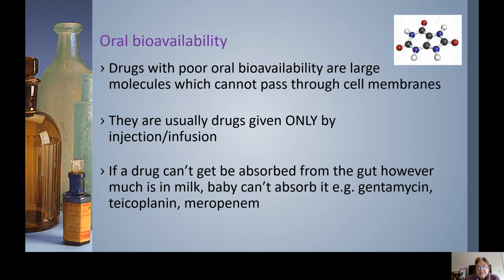Examples of this are things like gentamicin, ticarcillin, and meropenem, which may be infusing into the mother, and it may possibly, but in very small amounts, pass into milk, but the baby can't absorb it. The same is true for most of the biological agents that we use for things like rheumatoid arthritis and inflammatory bowel disease.